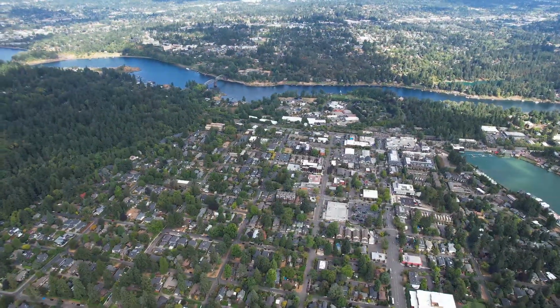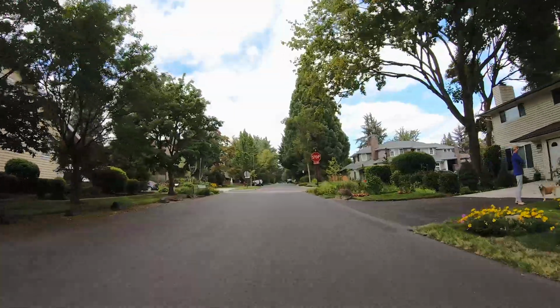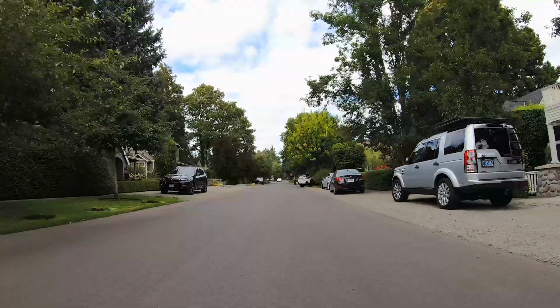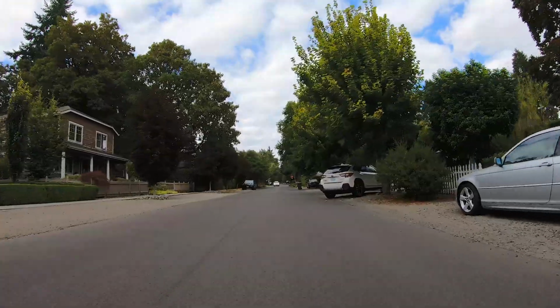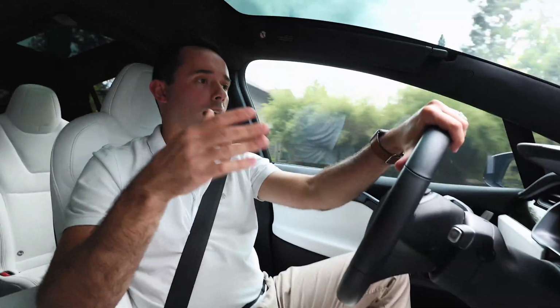One of the things you'll notice as we're driving through this neighborhood is all these corner lots have this nice big gravel shoulder or landscape buffer. This provides valuable parking as well as insulation to the actual homes.